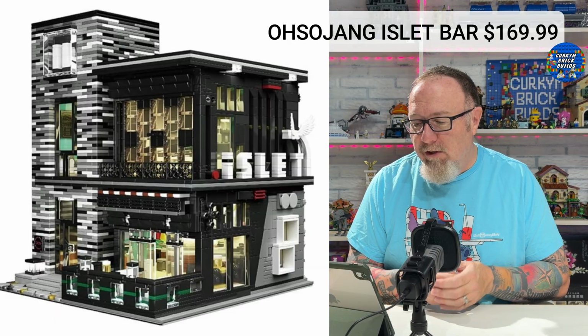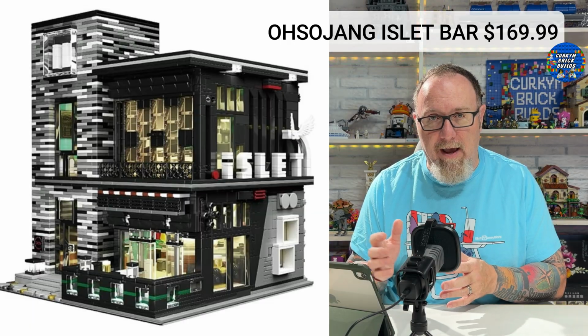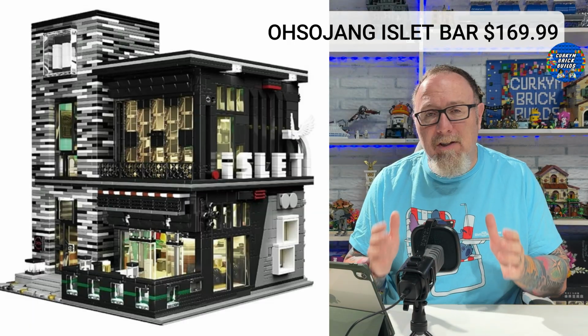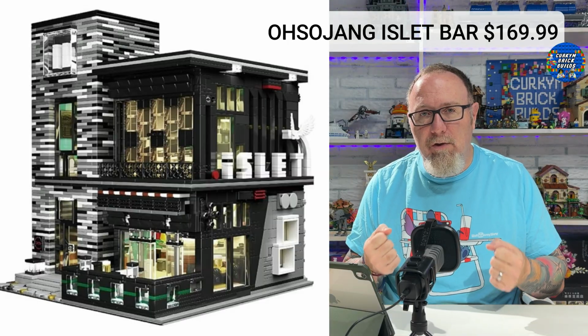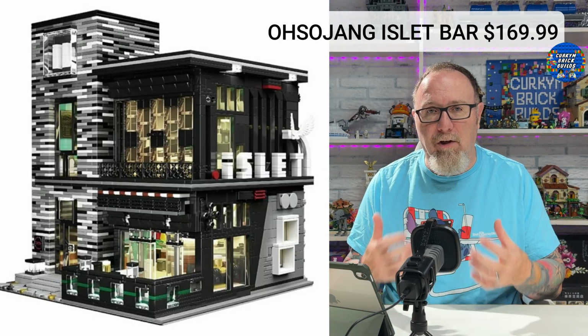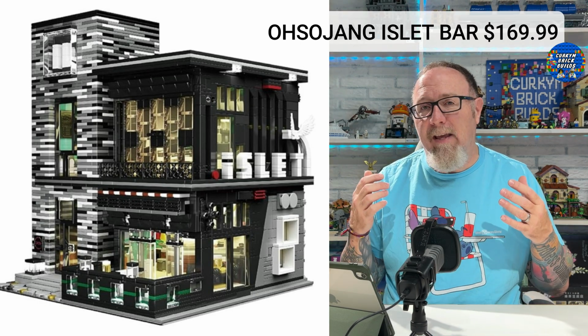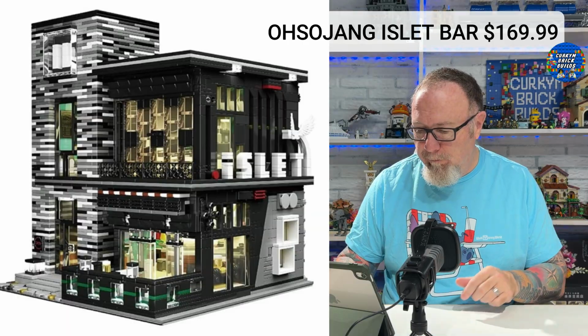That's not bad. So $170 is pretty good. I've seen this set go for way more money than that. So it's probably an average price, but just the fact that it's still available. If you want to get some of these Ohsojang design sets, my suggestion is to act quickly, because I don't know how much longer they're going to be around, because they have been out for a while. It's the Islet Bar. Great set.